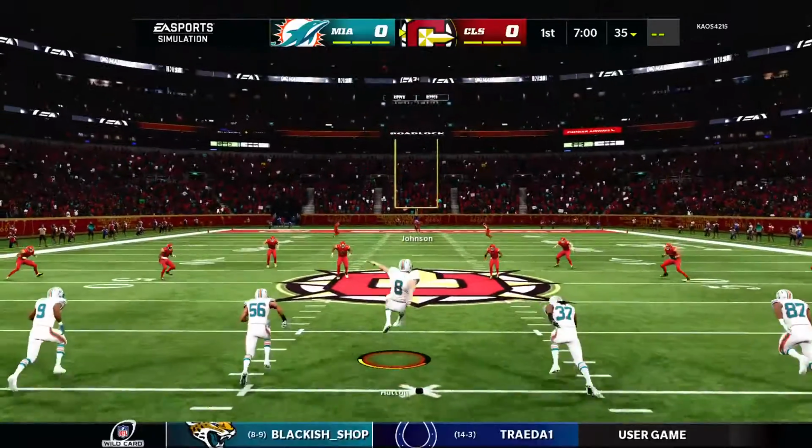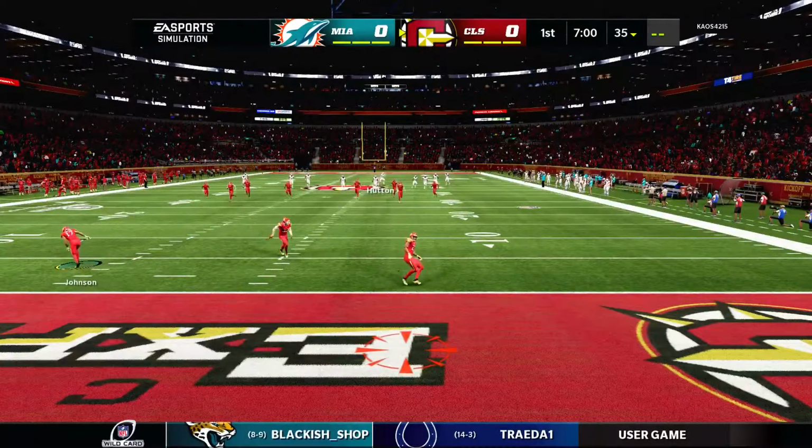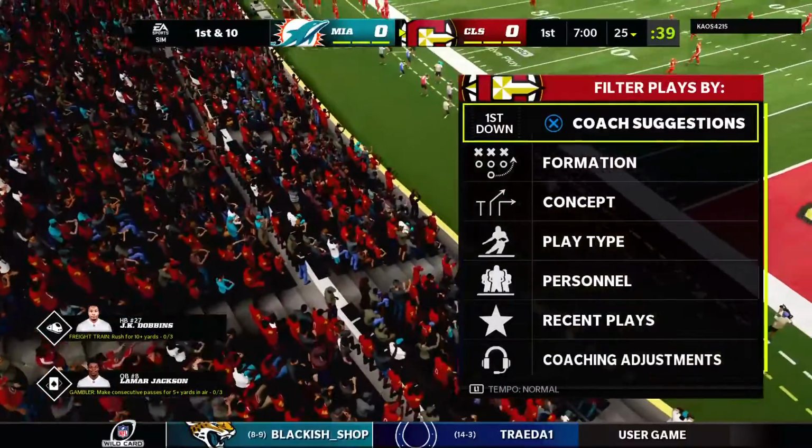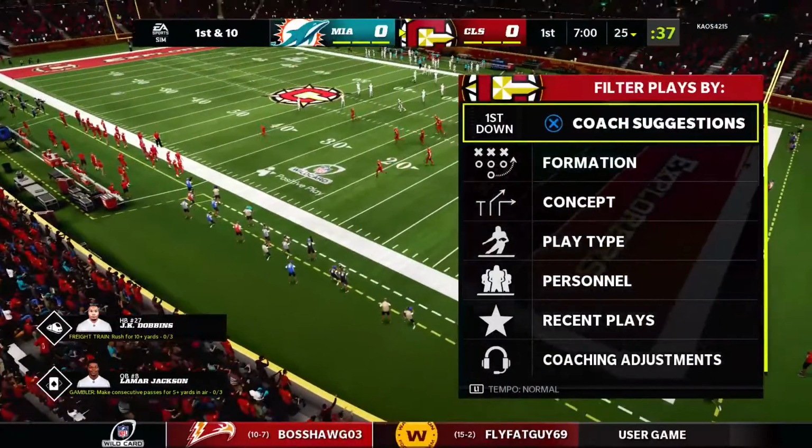Kickoff begins as we're underway in this AFC wildcard game. And that one will bounce out of the back of the end zone, so we will start here at the 25.